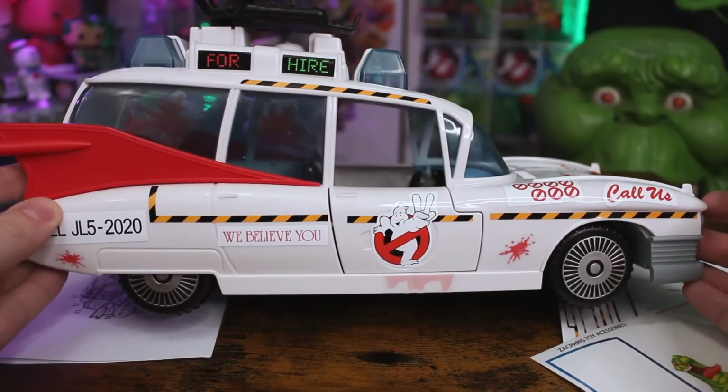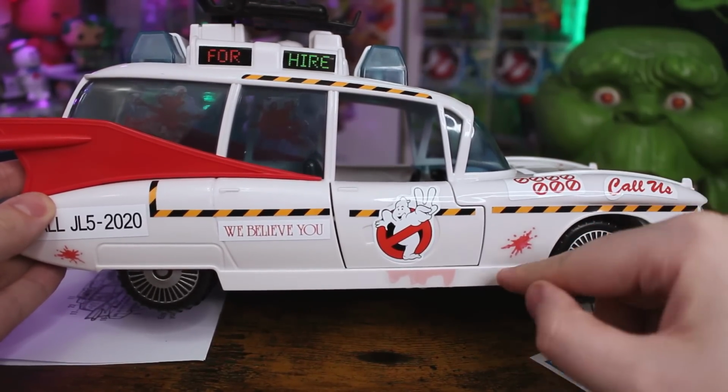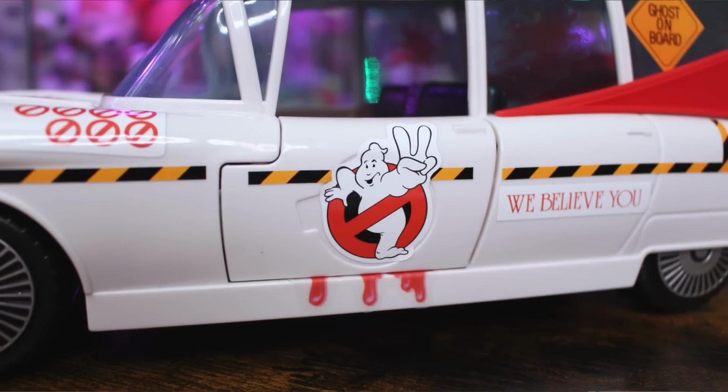And I can't recall if this was actually part of the original sticker set, but there are two different shades of stickers included. One here is very, very faded; it kind of looks like it's dripping out of the side of the door. And then on the other side, I did something quite similar, but as you can see, the sticker here is much more vibrant. Like I said, I can't really recall if the original sticker sheet was like that.